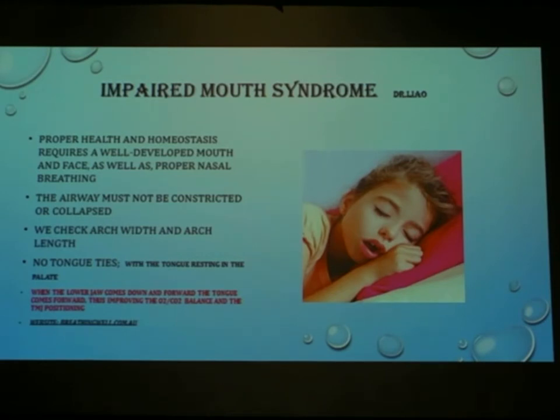So they're finding out that this is reducing the oxygen consumption in the brain, and that is a very, very big deal when you're still growing. There's so many things that go on. So we check arch width and arch length. No tongue ties. People can live with tongue ties, but if any of you women out there have daughters or granddaughters that are nursing and they're having trouble latching, chances are there's a tongue tie. But just look at the mouth. It's real simple. I mean, it's not rocket science. So the airway must not be constricted or collapsed.